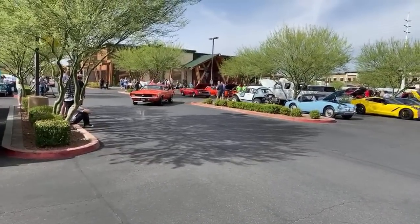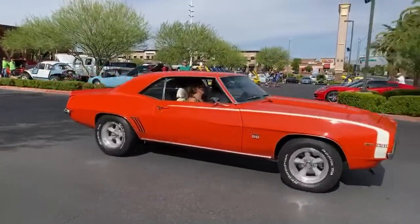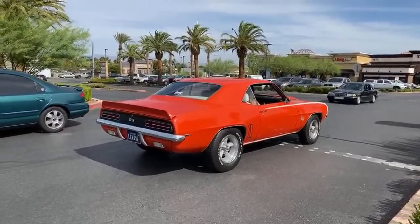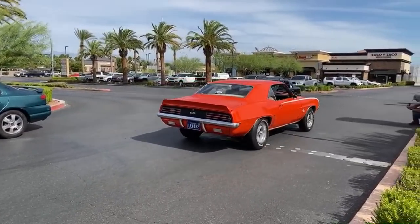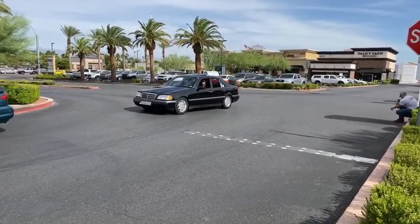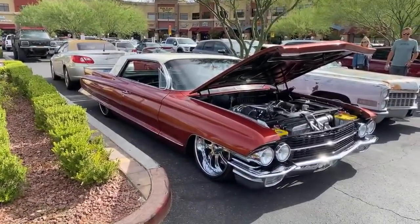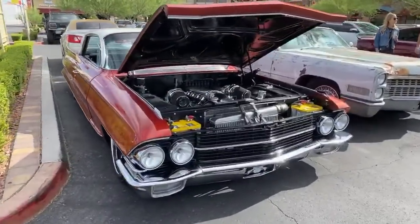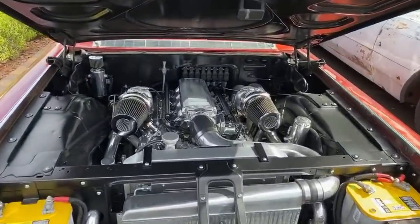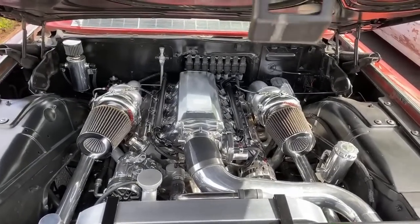I hope the audio comes out as good as it sounds to me out here, folks, for you guys. Man, I don't know what he's burning in there, but it smells good. Sounds like he almost stalled it. Smelled pretty good though. Back to the dual turbo Cadillac. Woo! Look at that sucker.